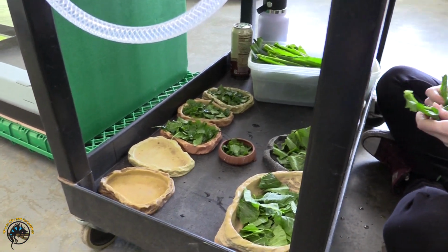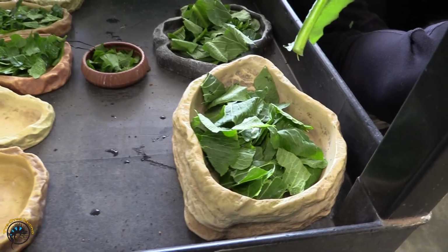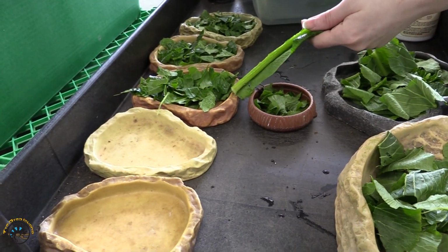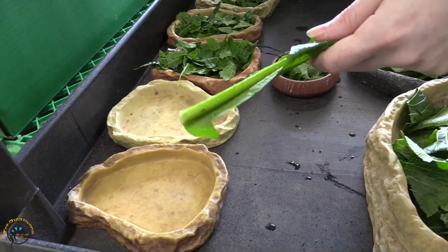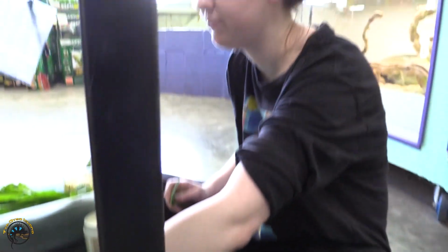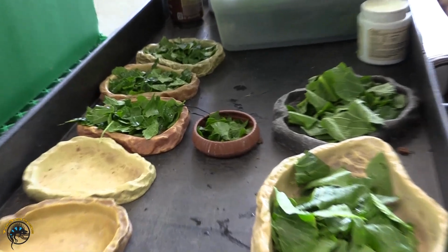Who are you preparing salad for? This is gonna be Redfoot. This is gonna be the Red Niger Euromastix. Baby beardies. Bigger baby beardies. Ocellated Euro. We still have the Rankins and the butterfly agamas. No, the painted agamas. Oh. Yeah, and chameleon.